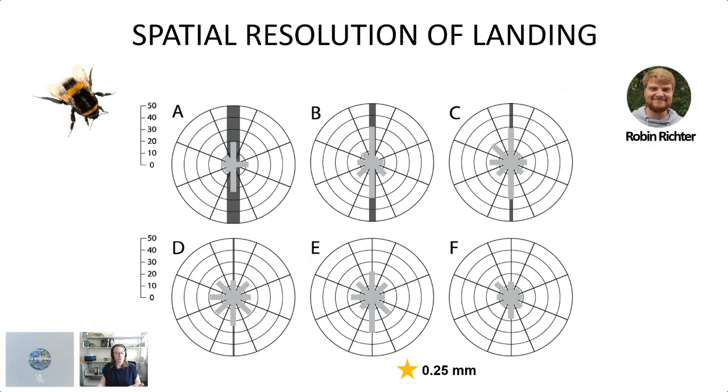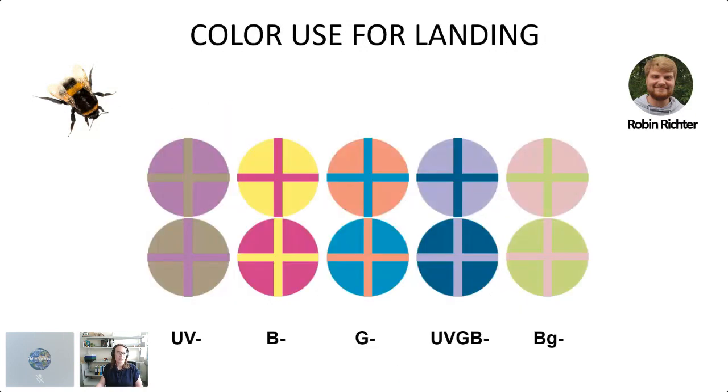In the bumblebees, we don't know exactly at what distance they actually make their decision to land. So we have less clear indication of what that actually means in terms of visual resolution. But certainly they can use very, very fine patterns for these types of behaviors. And a final point, and no data here, but a visual overview.